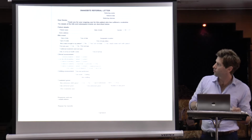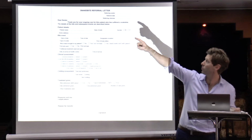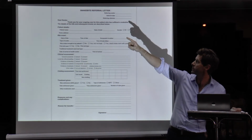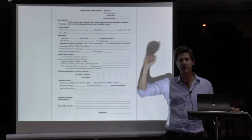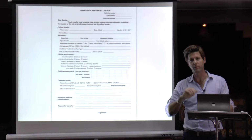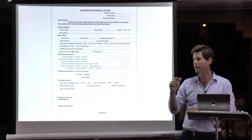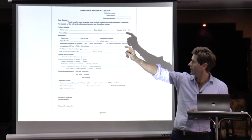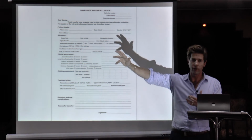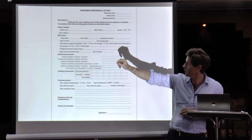So just to walk through this quickly, what we are after is where the patient is coming from, what date, who sent them, what the patient's name is, date of birth. Now, I understand date of birth is a problem. Lots of people don't know. You can put age there, and that may well be something that we modify in the next form. What gender they are, where they live, or their nearest village would be adequate there.